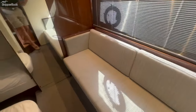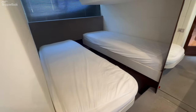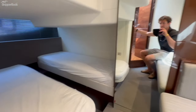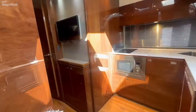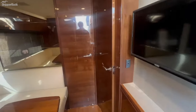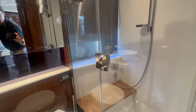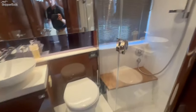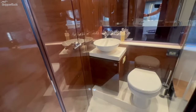Mid-berth has a couch you could even sleep one on, and then two full-size twin beds, and then storage behind that mirror, and then windows on both sides, which is kind of nice, both behind those blinds and then on this side. Here's access to the head with separate shower. Nice fit and finish in here too, the wood grain finish.